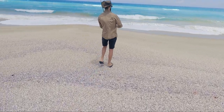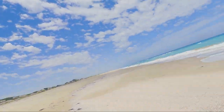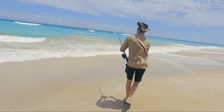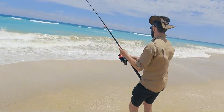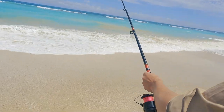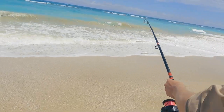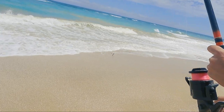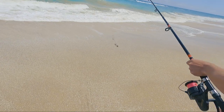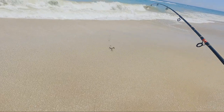Might have a crab, maybe? Never know, he might have a crab. See what he's got. No, it looks like he's got some seaweed. Yep. What else are you pulling in on that?